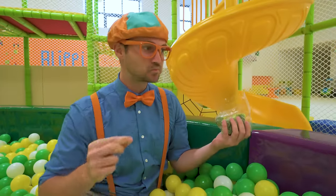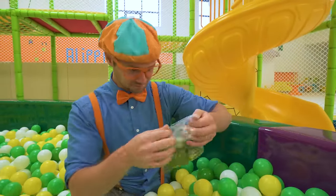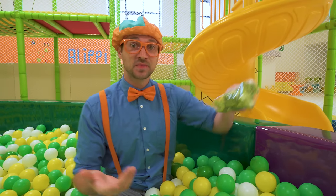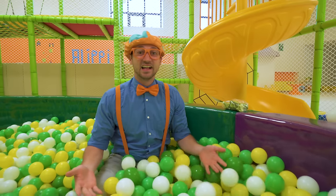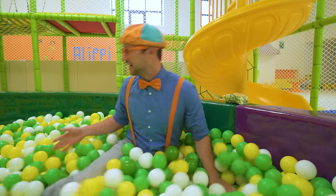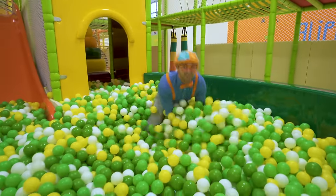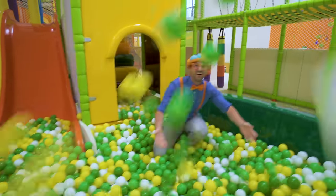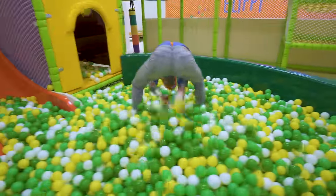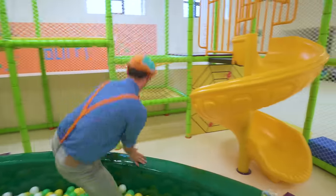Let's taste it. Yum, broccoli is really healthy. And it's really tasty. Whee! Let's go find some more vegetables around here. Alright, come this way. Oh, hey!